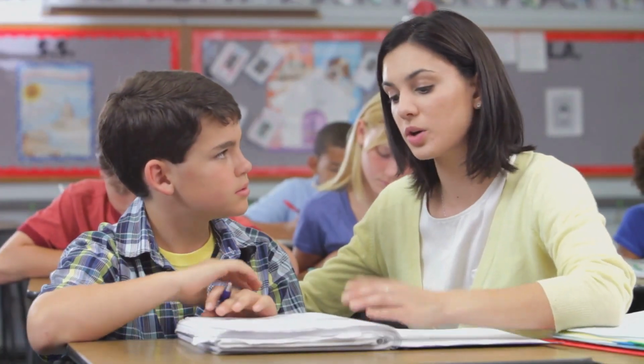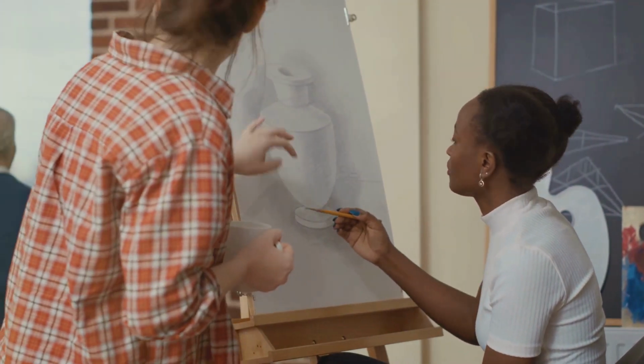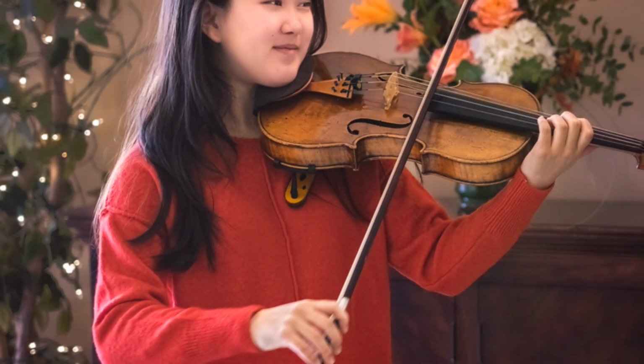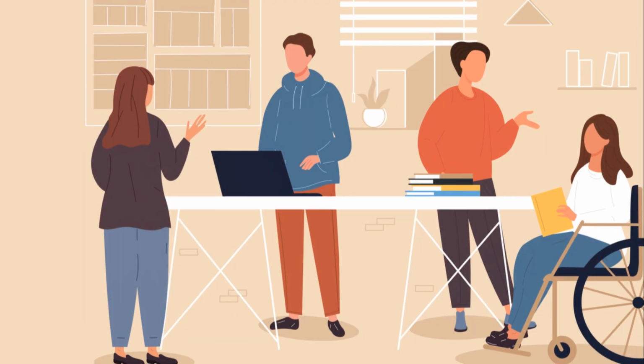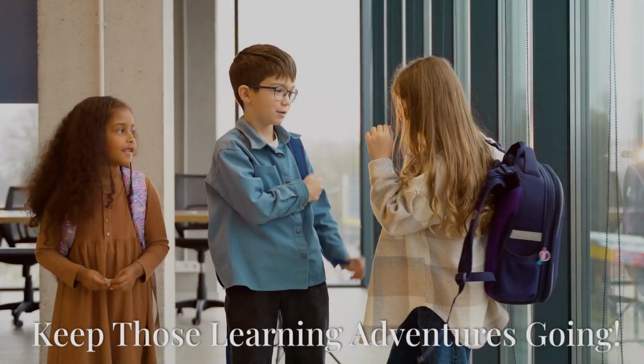And don't forget about feedback. Regular check-ins and constructive criticism can work wonders in helping them identify areas where they need to focus their efforts. Remember, learning is a journey, not a race. Let's give our students the tools and support they need to succeed every step of the way.